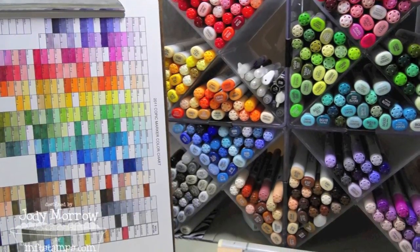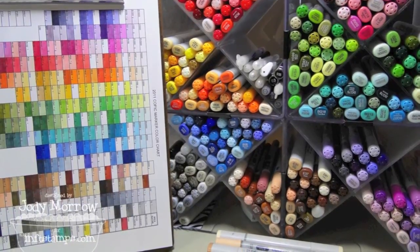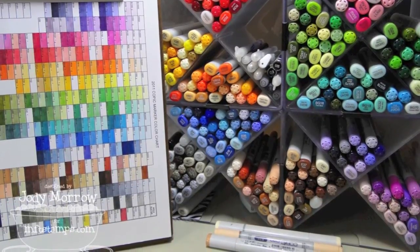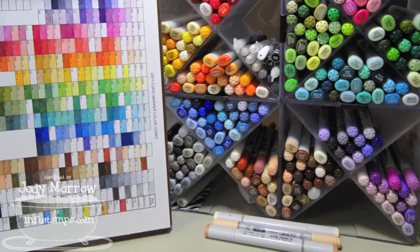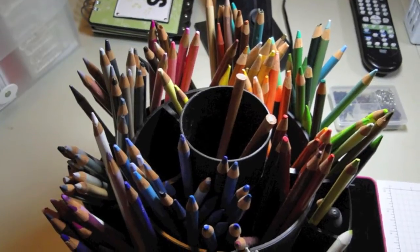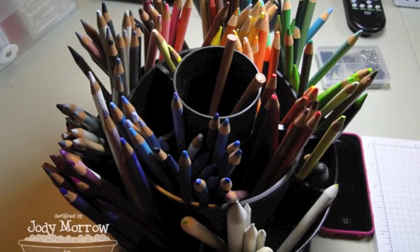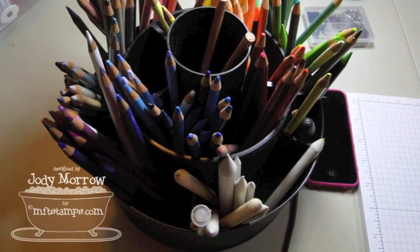I organize my markers in an X cube, which I purchased at either Office Max or Office Depot. I'm not sure which. I bought 4 and hooked them together, and they run about $10 each. I love having all the different compartments so I can organize my markers by color type. Also on my desk is a Pampered Chef tool turnabout filled with my Prismacolor pencil collection. I use these less frequently and keep them off to the left.